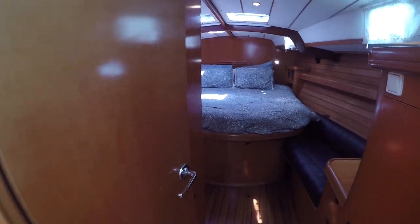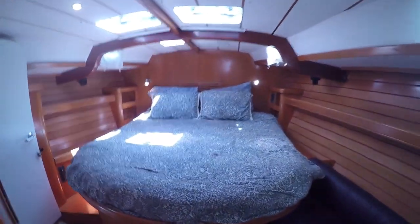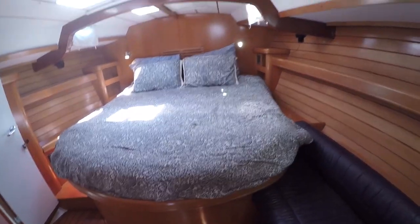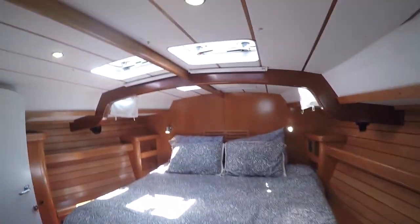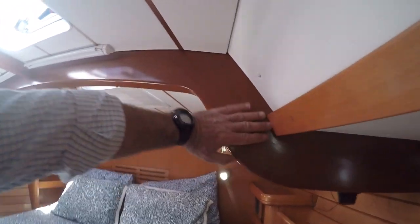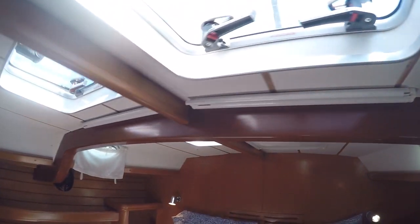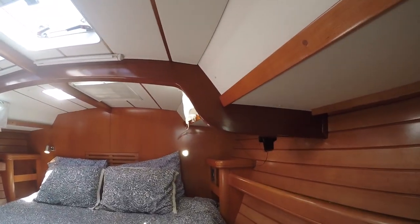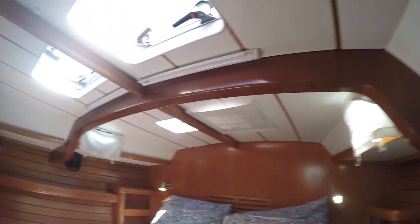Moving forward, there is a queen size island berth up here and a very nice cabin. You can see this beautiful laminated wood beam here. Very sturdy and solid, and just gives a nice solid nautical feel to the whole boat.